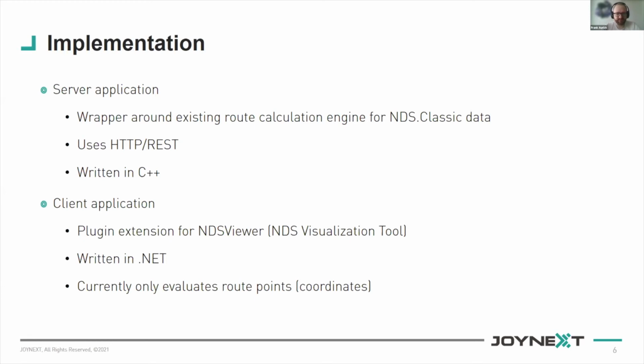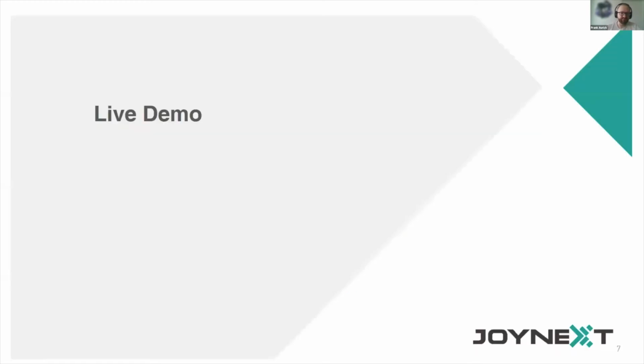It implements the communication with the server as well as the map matching heuristics for both NDS Classic and NDS Live Map data. In our current implementation, we only evaluate the route reference points for map matching. So we will experience some map matching errors here and there, and I will show you this in the demonstration. All right, so much for the theory. Let's switch to the live demo.